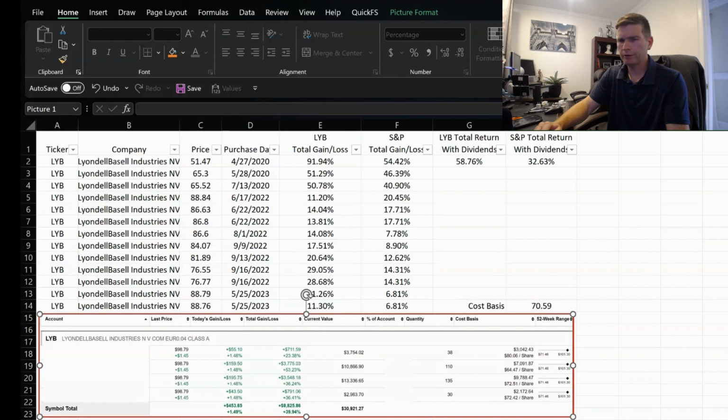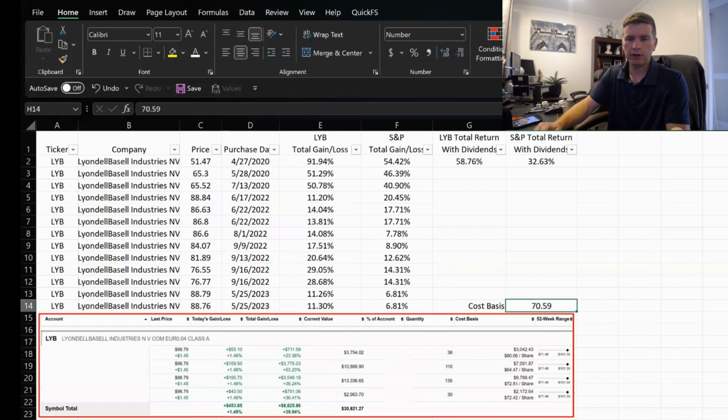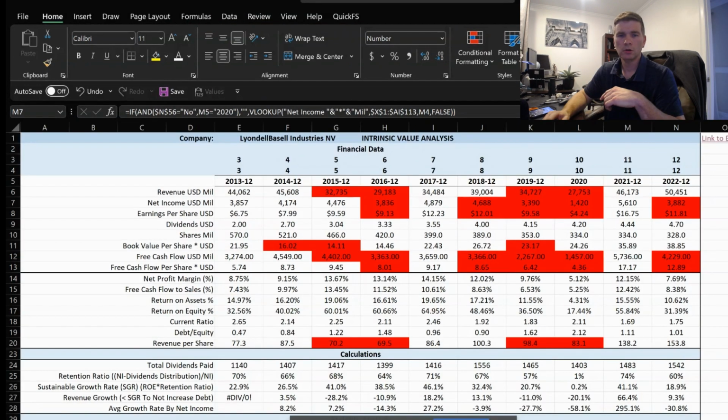I believe their total dividend is somewhere between $4 to $5. Then you take into account the $5 special dividend. Last year did give a good return, and with my cost basis of $70.59. So with that, let's jump over to the actual valuation and looking at some of the financials.